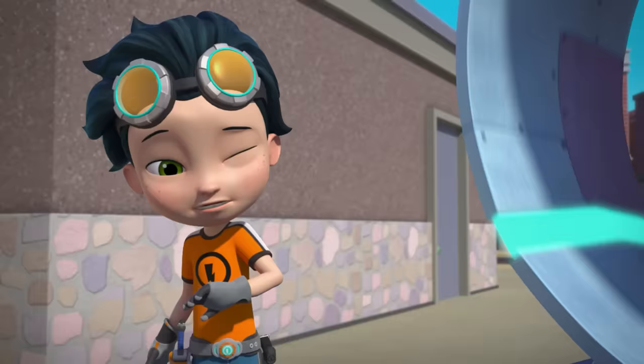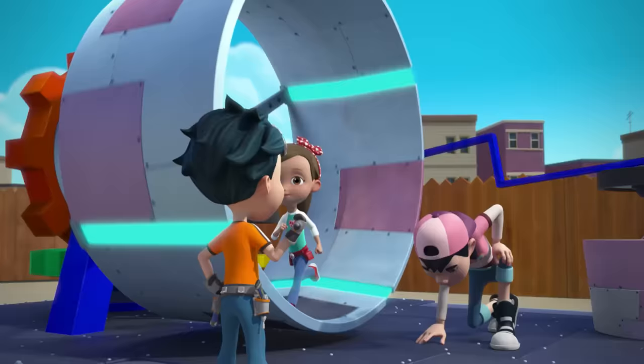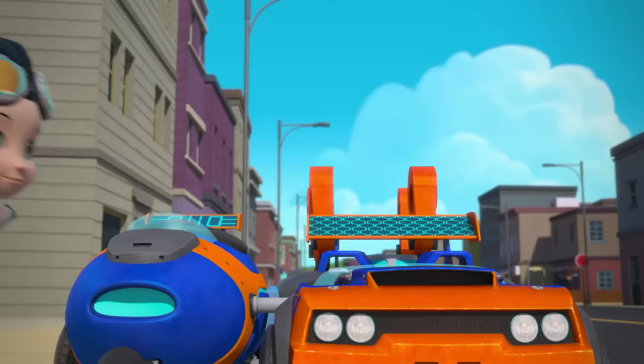I'm okay. Come on, I'm parked out front. Let's go! I'll keep this churning. You guys have fun. Whoa, cool sidecar. Hop in. Time to bolt.